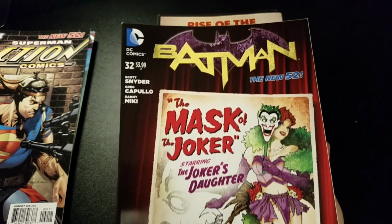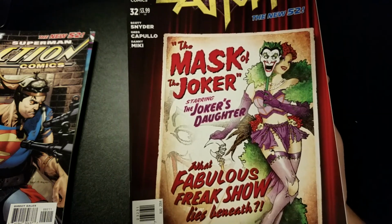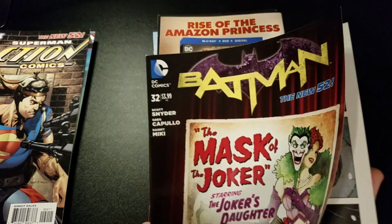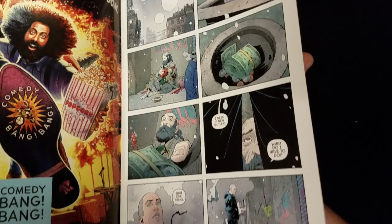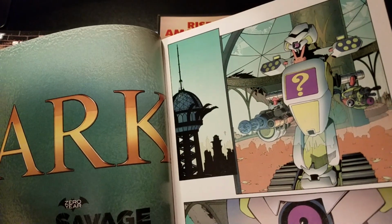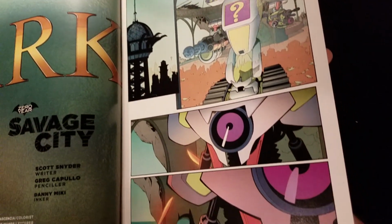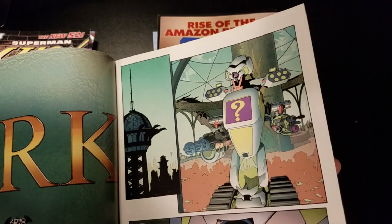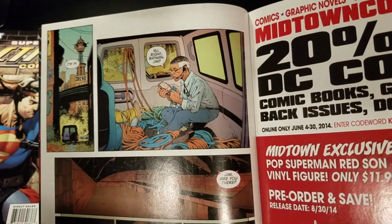Here is Batman number 32. This is a variant cover here, I believe. I don't have this cover, so. So this was when Bruce had no clue he was Batman, I believe. Well, no, this says Zero Year, so this was an in-between stage. I think this was when Riddler had the whole city hardwired.